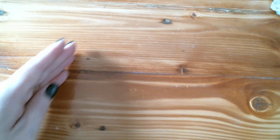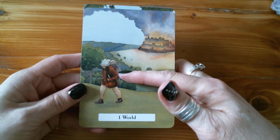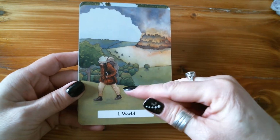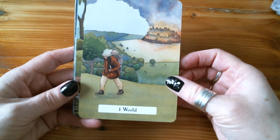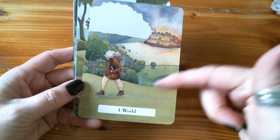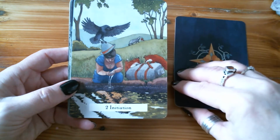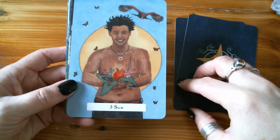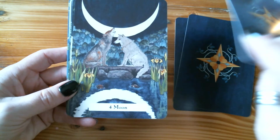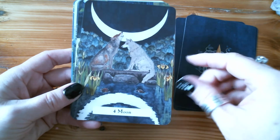Right, and now we are going to take a journey through the major arcana reversed. So we start off with the world, and we can see here they call her the pilgrim. She is what traditionally would be the fool, and she is leaving this burning world behind her. She is going within. She's on a journey within to discover who she is and how she fits into the world. Initiation. Sun. So even though these cards are still named the exact same, their numbering is different in this deck.